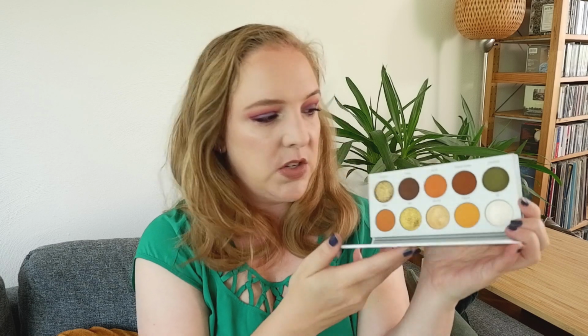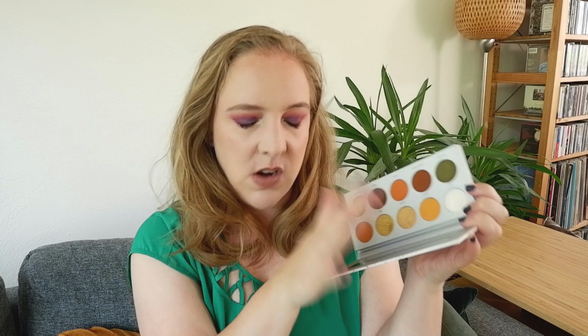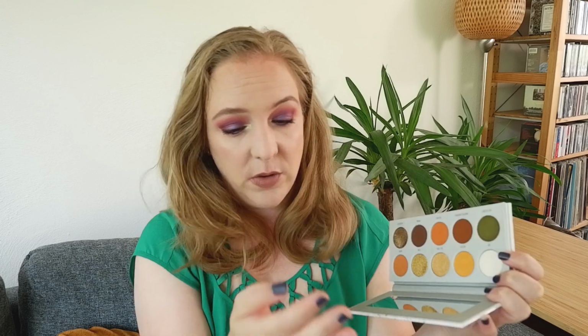The palette that a lot of people were lusting after, it seems, and the one that a lot of people critiqued a lot, was the Armed and Gorgeous, which is the one with all the mustards. And there's definitely this shade Top Secret is not really good. I have to say that that's the worst shade in all four of these palettes.